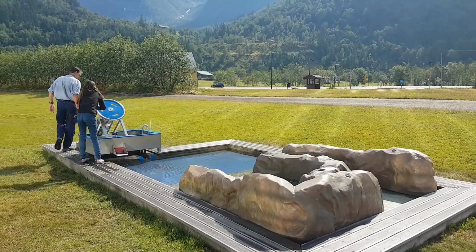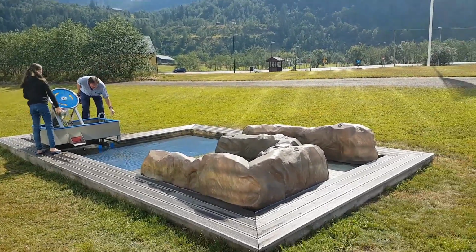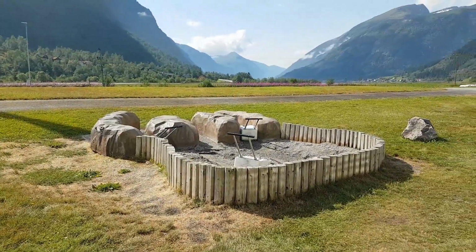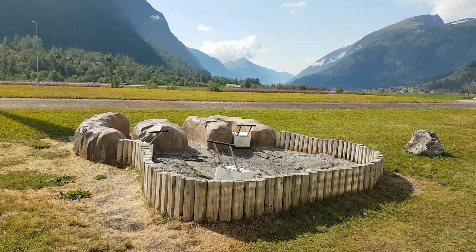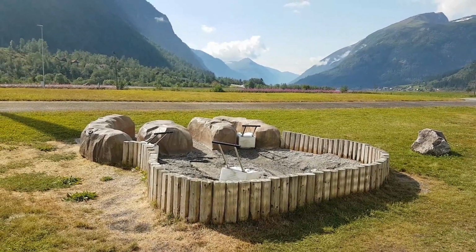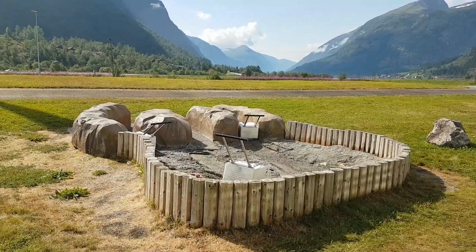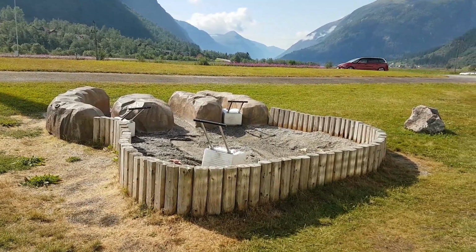So Dad's just giving her a bit of an interactive lesson over there on the difference. Over here we have an interactive where you can push the glacier through the valleys and see how it forms, because they have a rough edge on the glacier that you see up behind us, and so that shows kids how it's actually formed. Very good.